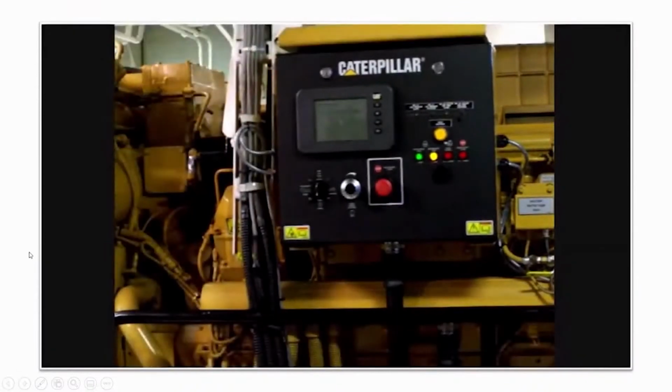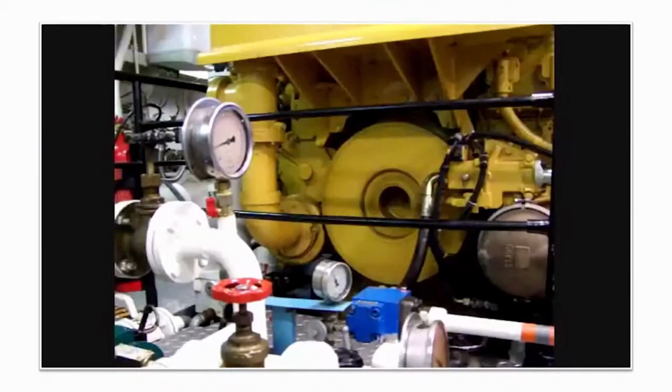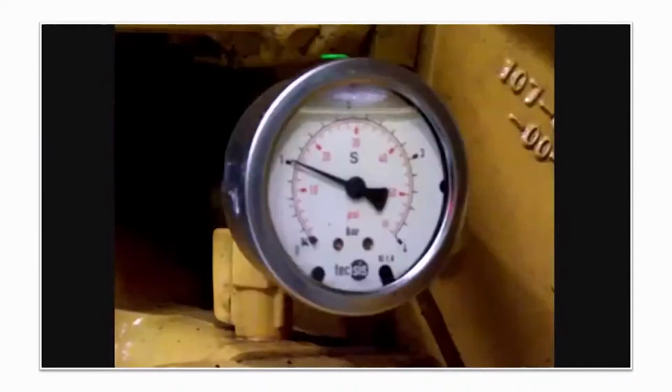So you see here the engineer starting the engines up. The engine takes a while to warm up because it's a large industrial engine. You'll see in a second the numbers on the screen move as the engine builds up momentum. There's lots of monitoring to be done in an engine room.